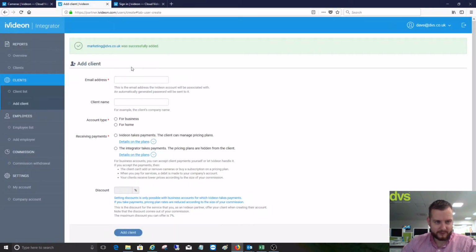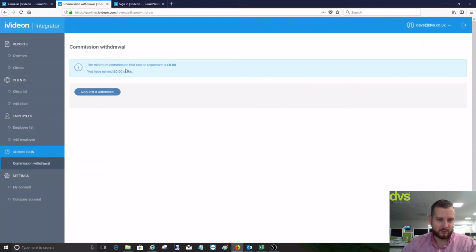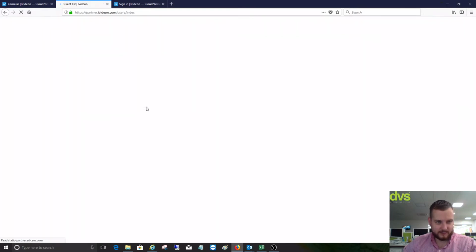An email would be sent to this address now, which allows you then to fully manage their account. And then within there, you've got the commission withdrawal, so it allows you to take any money out that is actually saved in your account. So far, we have 0. And it allows you to do password resets, and shows your client list here.